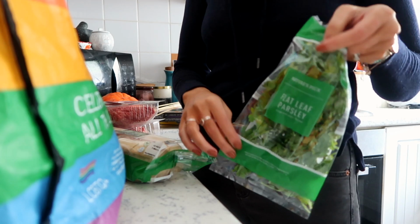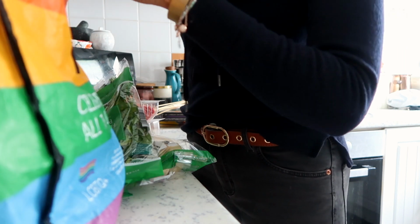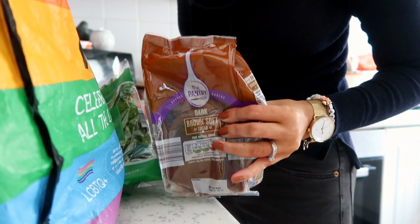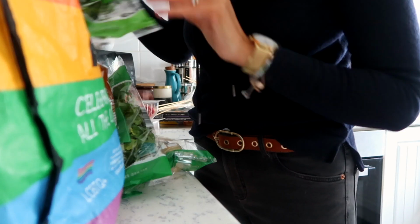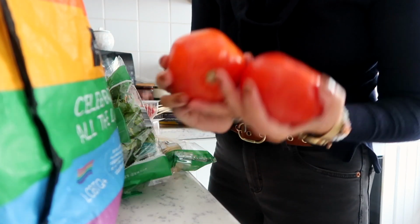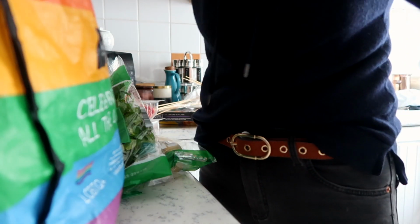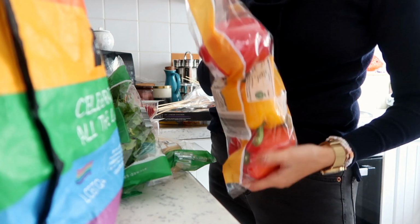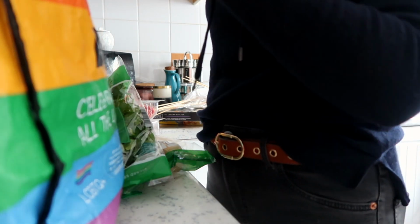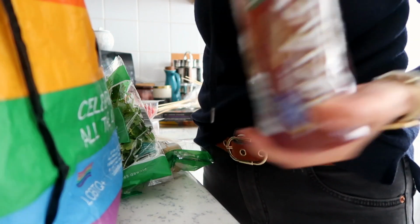I have some fresh parsley here. I have a cucumber, very important. I have some dark brown sugar and some fresh coriander, followed by a nice couple of big beef tomatoes. I love these for slicing up the burgers, roasting, all sorts. I have some mixed peppers, which do not contain a green. I have a couple of packs of these actually. One's in here, but these are just the digestive biscuits.